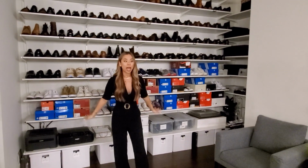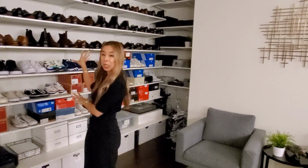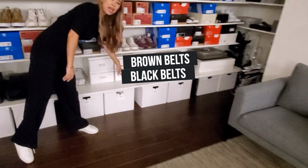Normally for fittings, we'll have like the whole floor over here. It's just filled with shoes that we've pulled from other designers. But this is just a little sample in here to give you an idea of what I have just right now in stock. My belt boxes, brown belts versus black belts.